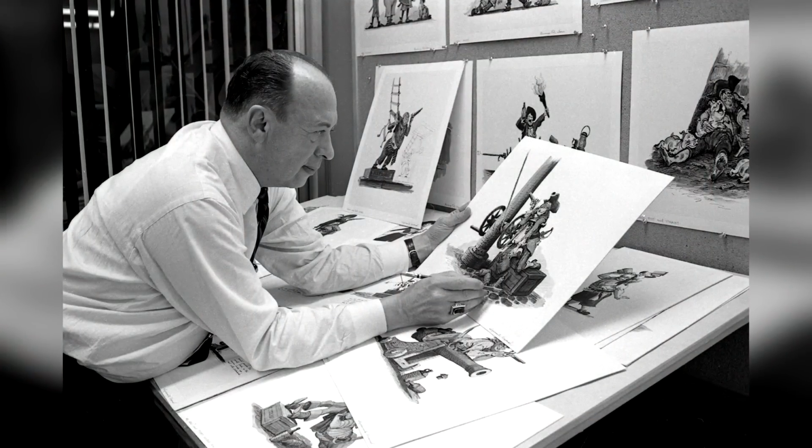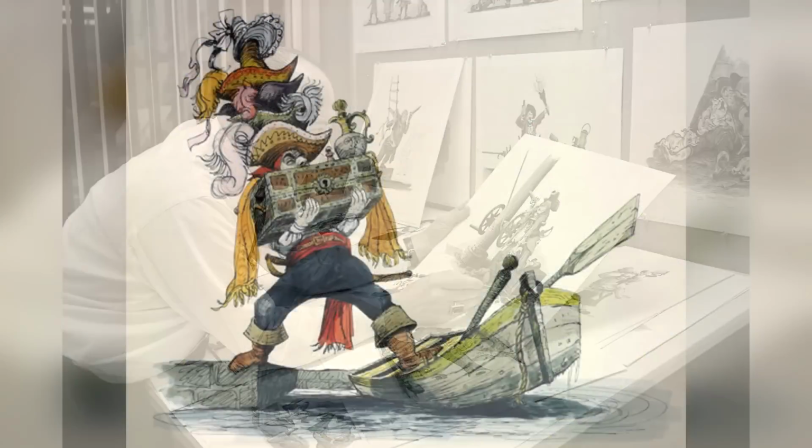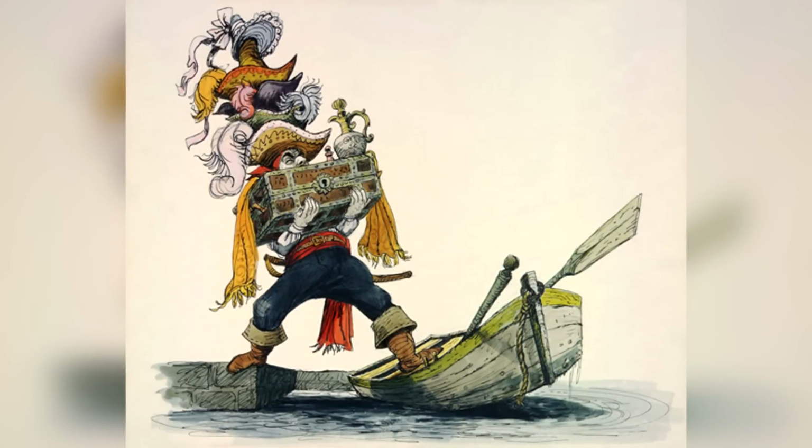Of course, they all had a slight sense of humor to them, a real staple of Mark Davis's work, and something that could be seen quite heavily in all his art for Pirates of the Caribbean, where most of the drawings featured gags and were generally pretty lighthearted.